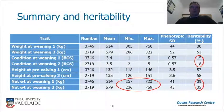So we created this trait called net weight at weaning, which is simply weight adjusted for height. The variation in the weights was still very, very high, from 236 kilos up to 750. The heritability of that is quite good, 35%, higher than the heritability of body condition score, which is what we expect: a trait we can actually measure is more highly heritable than a visual score. So maybe that's useful. Let's look at how these things are related to cow type.